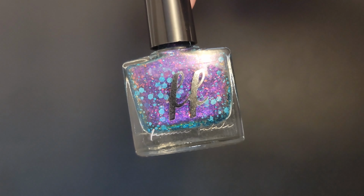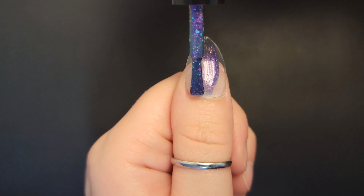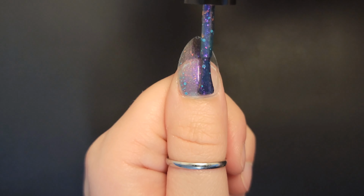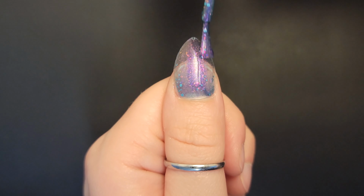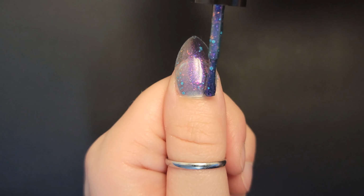So this first one is actually my all-time favorite. This is Day and Nightshade by Femme Fatale. This polish had a limited run on Polish Pickup, so unfortunately it is no longer available, but if you ever get the opportunity to grab this one on D-Stash, I highly recommend you do.